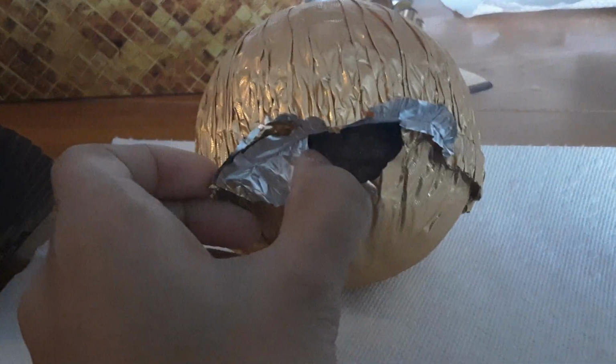Whoa. Okay, we got that cup here. Now we just have a golden ball. Woo, golden ball. Okay, now we're gonna open it. That's a little bit tougher than expected. Oh, there we go. Okay, guys, we're gonna open it.